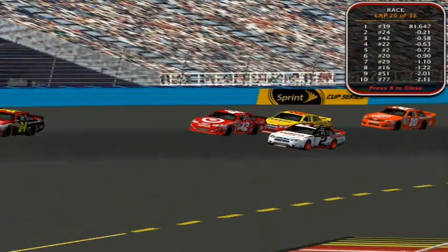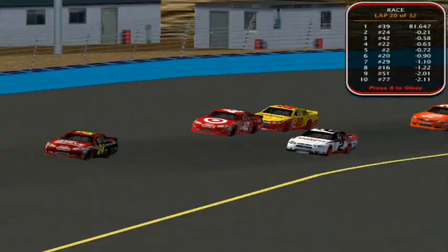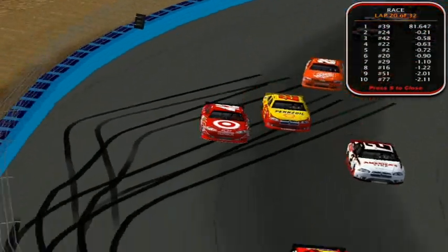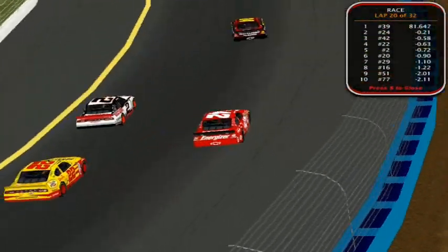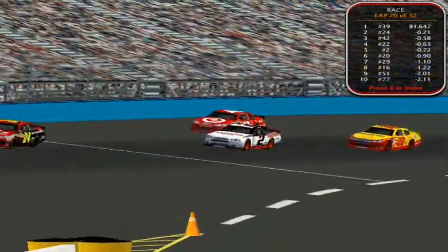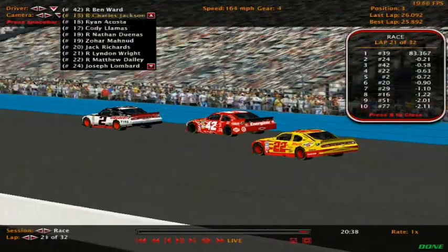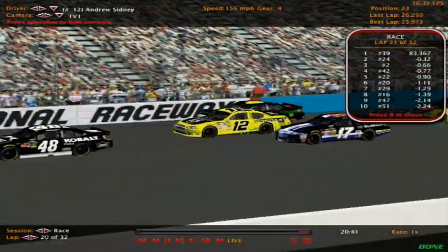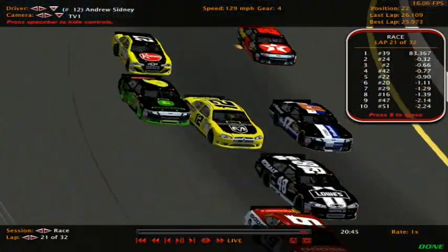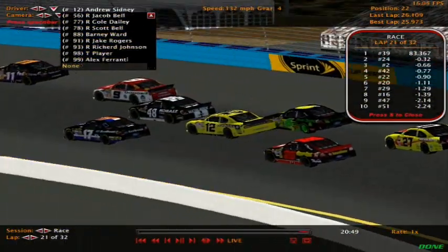As we head back up here. Oh man, there was almost some contact with the 42 and the 22. I think Matthew Dowley is trying to get down there with his teammate, Dylan Young. Oh man, we got 2 Penske cars in the top 10. Where's Andrew Sidney? He's the other Penske car. Oh man, he's running in 22nd right now. As we head back to the front.